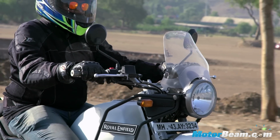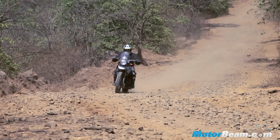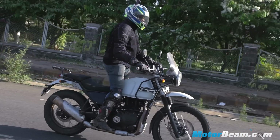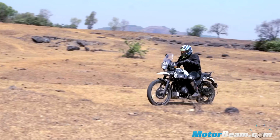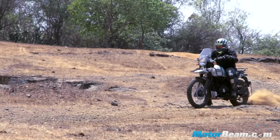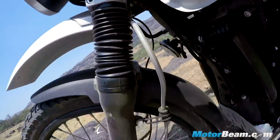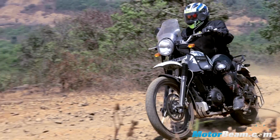The Himalayan has a saddle which is a little high for a daily bike, but it's actually a good deal for adventure, especially when you're standing while riding. Made easy by the slim 15-litre fuel tank. This is where the Himalayan excels, as it can go off-road very well. Good torque, knobby tires with perfect long travel suspension makes this bike ready for any destination.